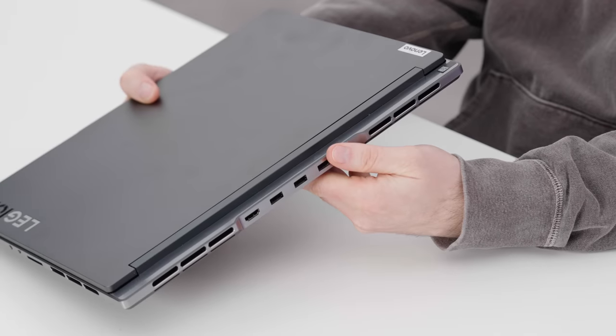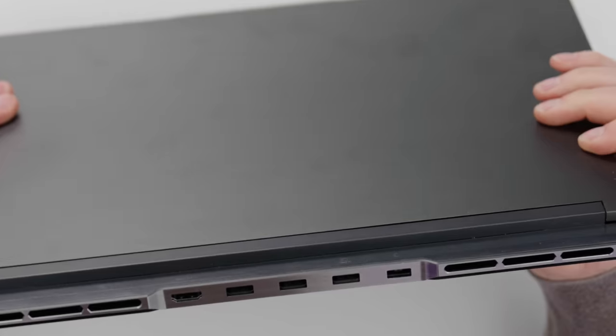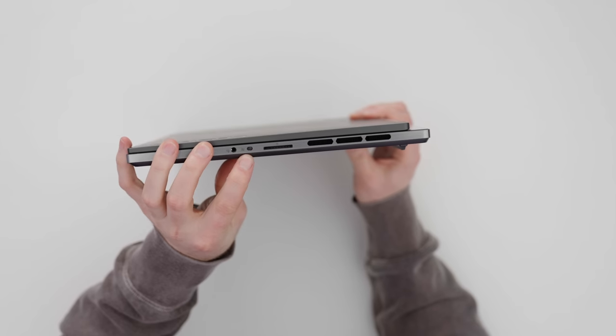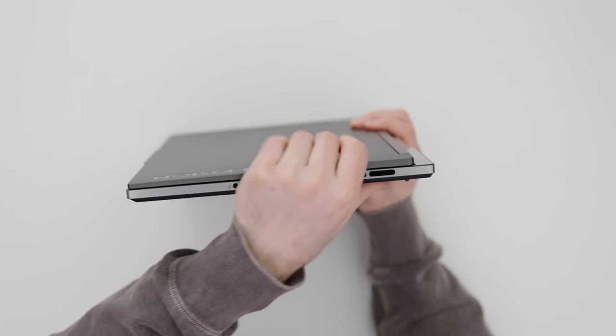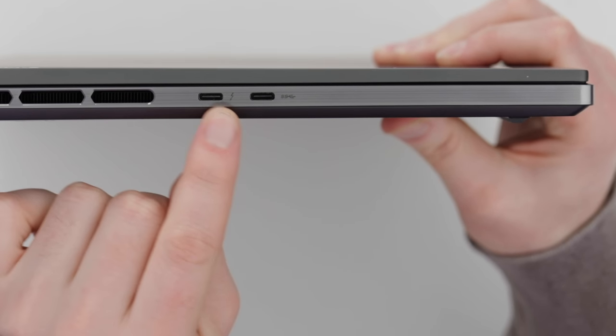Okay, let's take a look at the slim model. So I definitely noticed a difference immediately. Port options on the back. This one's gonna have HDMI, three USB-A ports, and then also your power connection point. Over on this side, we're getting an SD card slot here, as well as that dedicated switch for turning off the webcam and an analog audio jack for your headset. We have a Thunderbolt 4 connector, as well as another USB Type-C over on the other side.